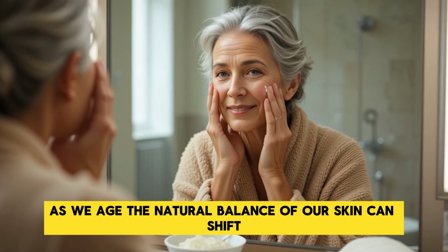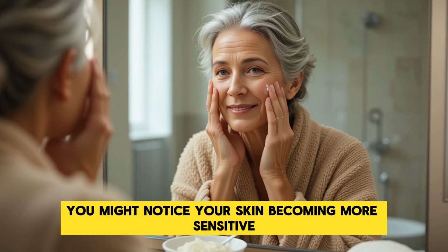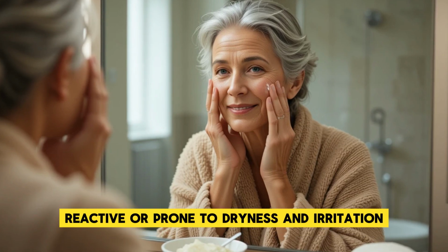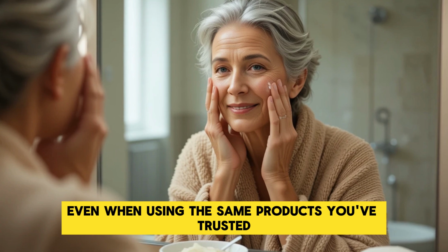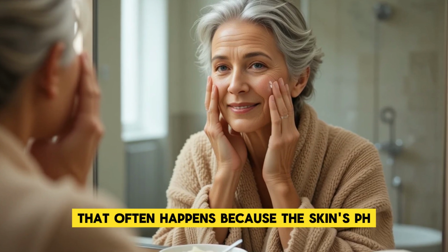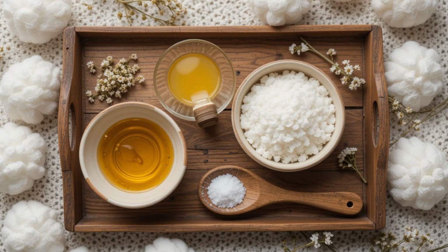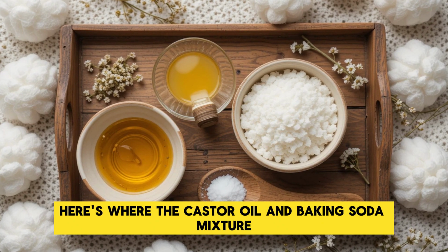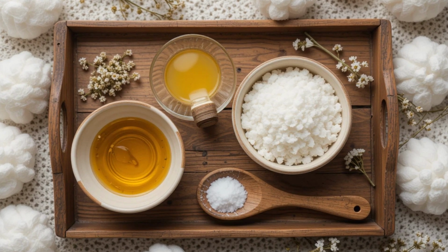As we age, the natural balance of our skin can shift. You might notice your skin becoming more sensitive, reactive, or prone to dryness and irritation, even when using the same products you've trusted for years. That often happens because the skin's pH level is no longer as steady as it once was. But here's where the castor oil and baking soda mixture can offer a gentle kind of balance and support.